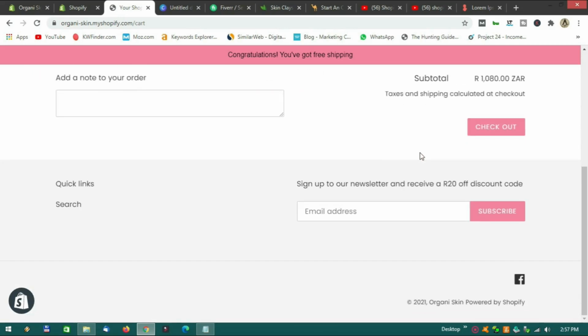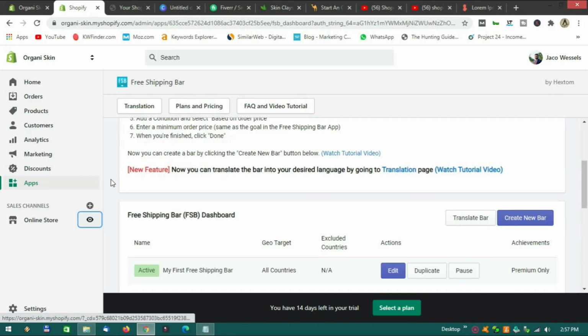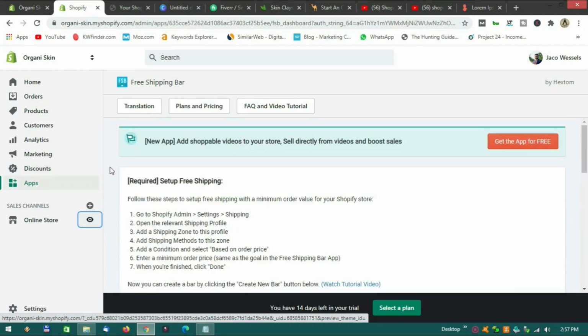So that's one of the apps you can obviously visit in the App Store. There are tons and tons of different apps you can use on your store to get people to buy more, or to track your accounts, or whatever the case may be. You're more than welcome to go and explore the App Store. Check out YouTube videos of people explaining. I'll also do a cool video explaining the apps I use on my different stores.